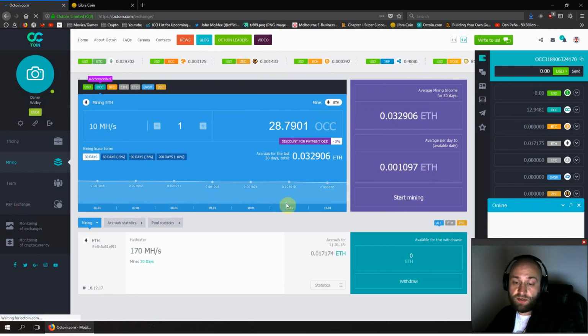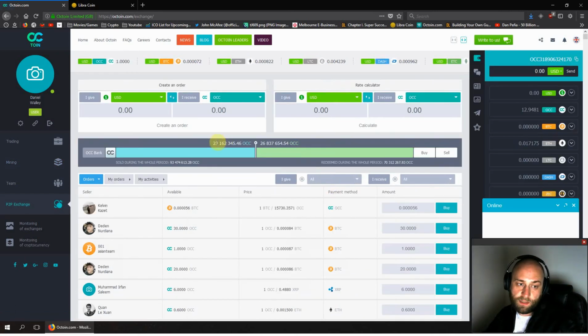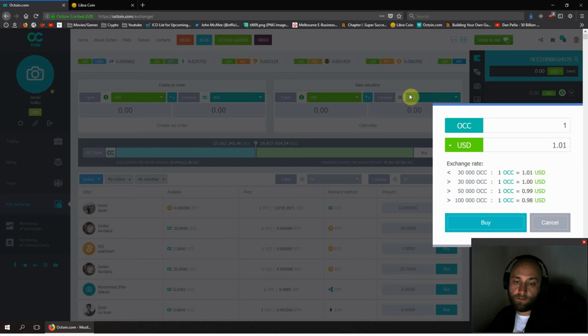I'll go to the exchange, and this can be a bit of a tutorial on how to buy some OCC with these other currencies, I suppose. Probably shown that elsewhere, but why not show it again? Let's wait for that to load. There we go. I'll make a video in a sec about how this number hasn't increased over the past week or two either, which surprised me a little. But these numbers have increased, so that's interesting, but I'll discuss my thoughts on that in a separate video as said.